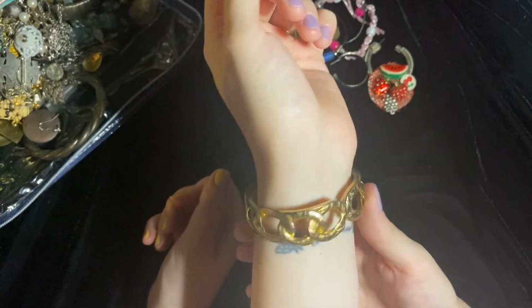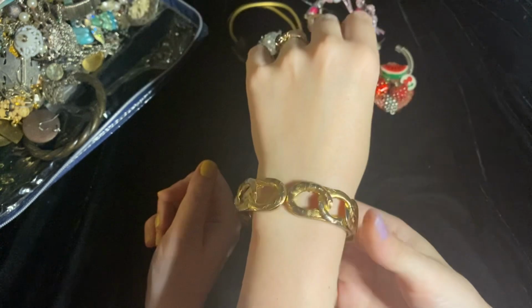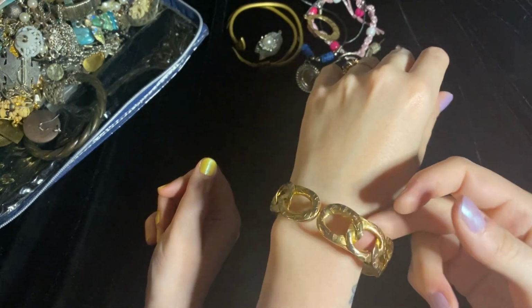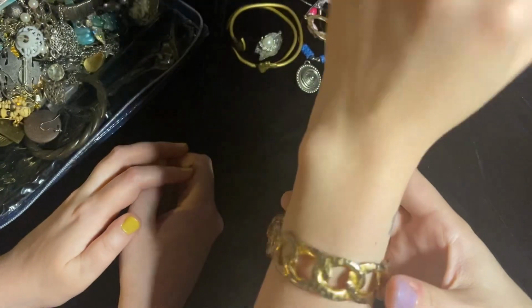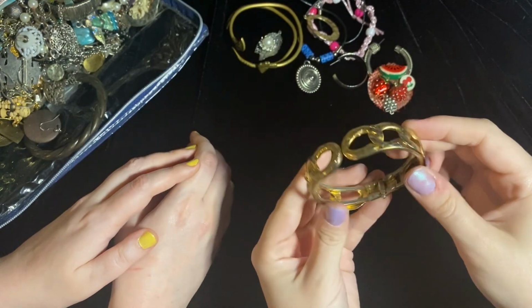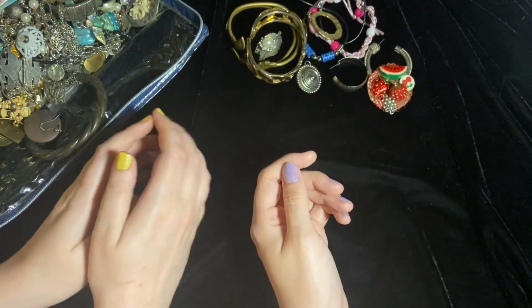Oh, that looks pretty on you. The hinge might belong on the other side. And if you want, a little fidget, you could play with it while you're wearing it. It's not too heavy either. It doesn't sit too heavy on your wrist. Do you want to try it? No, it's okay. Try it later. You've got tiny wrists.